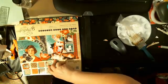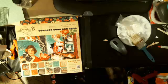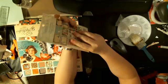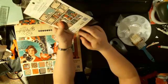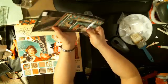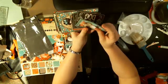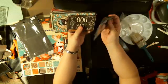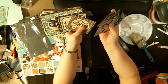And then, where was I? Oh, I think it was Blitsy. I found this pack of the journaling and ephemera cards. I thought that I'd pick that up. I paid $6, but I thought it was pretty cute, and I just couldn't pass up getting some of the journaling cards since I knew I was going to use this collection very, very soon.